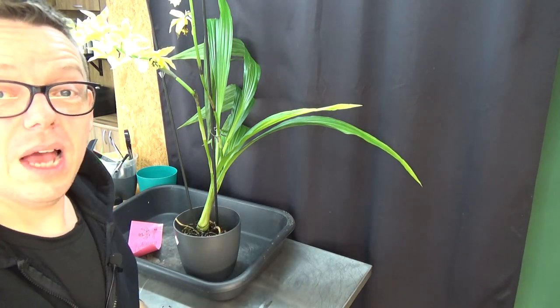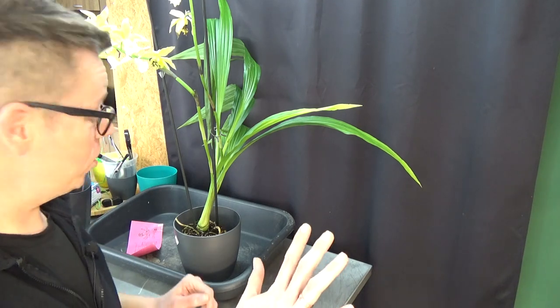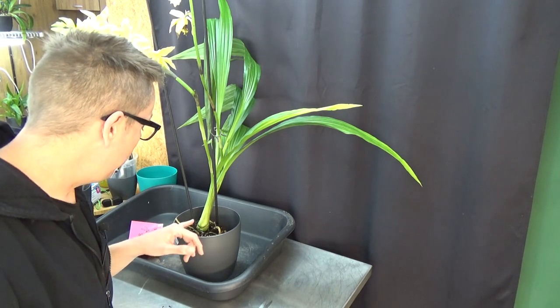I'm going to find a spot in the greenhouse where it doesn't topple over. At least that's the plan. And then I'm going to show you the eye. So I will be back, of course.